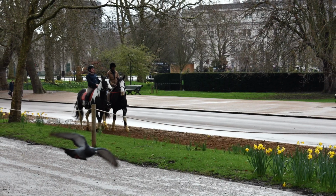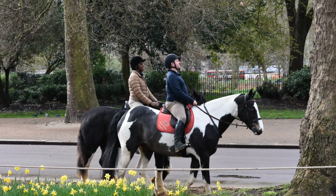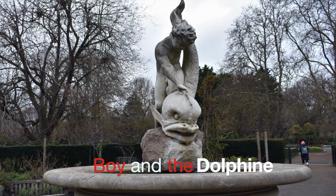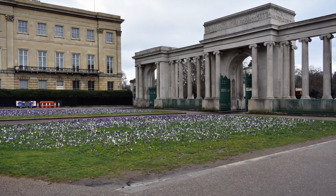One of the things that surprised me was that I saw people horseback riding out there. And then later on, we're going to see more. I also love this statue here, the boy and the dolphin. Doesn't look like a dolphin to me, it's kind of a scary fish.